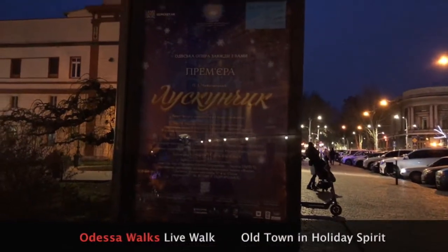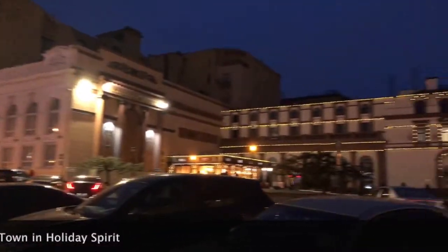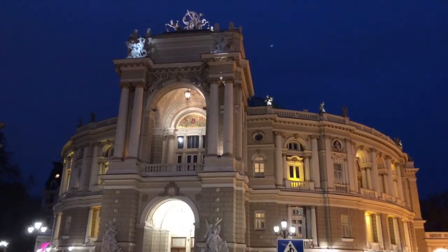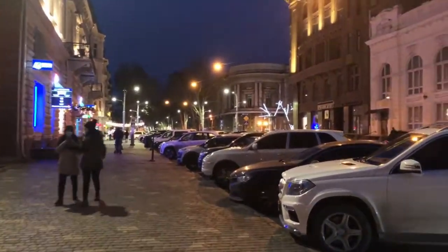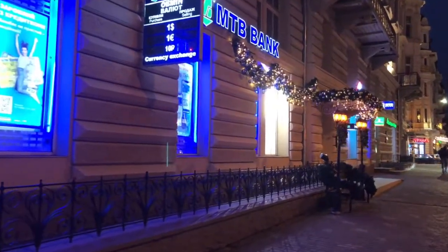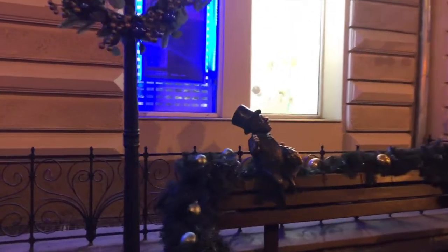Here's an advert for the Nutcracker. And here's the view of the opera theater from the front. Of course, it's Saturday and there is the Nutcracker in the opera theater. And here's the entrance to the MTB Bank, decorated with the holiday lights. And this bench with the sculpture.